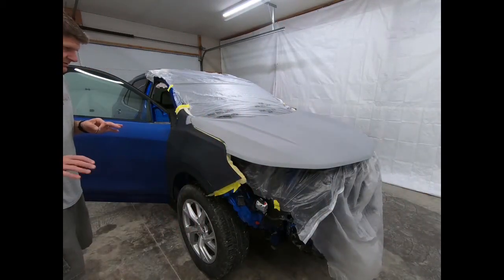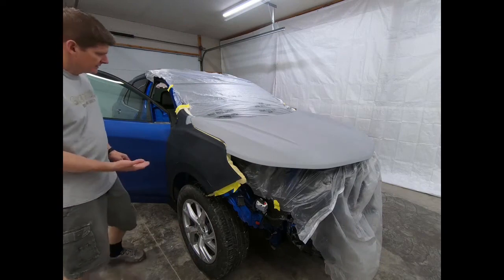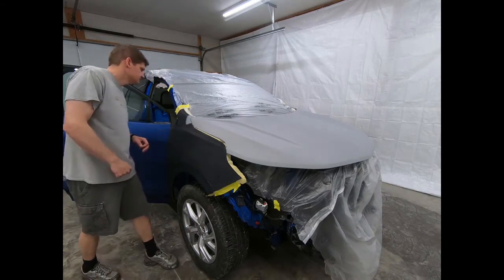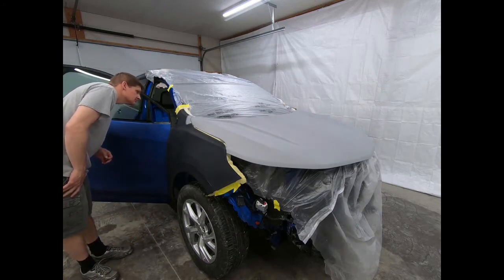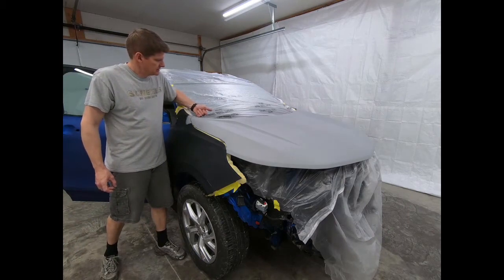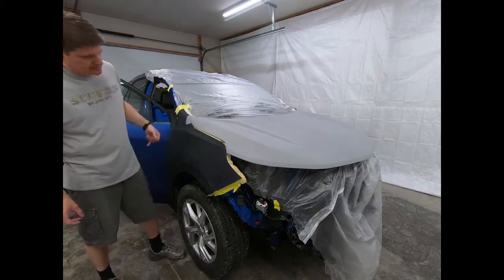Alright, so it looks pretty good. Question is, do I leave it propped like that, or do I actually slam it all the way? And it looks like I probably need to tape back here too, I think.